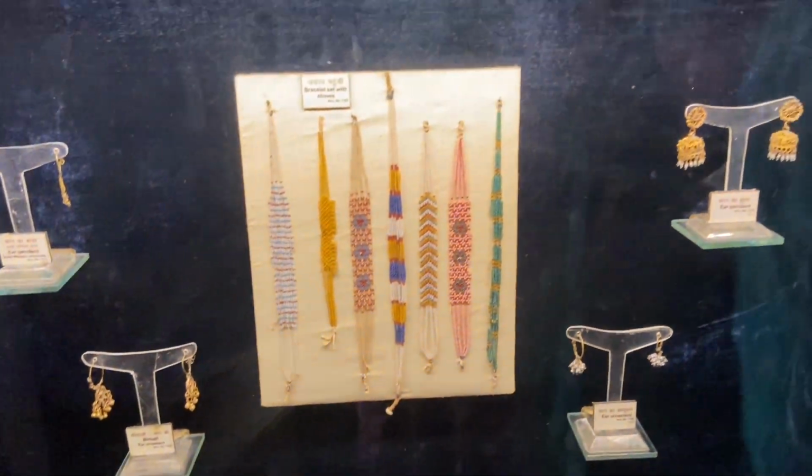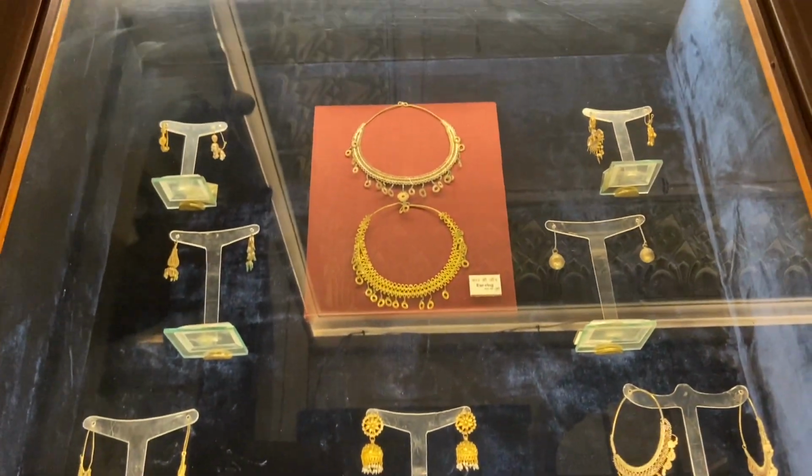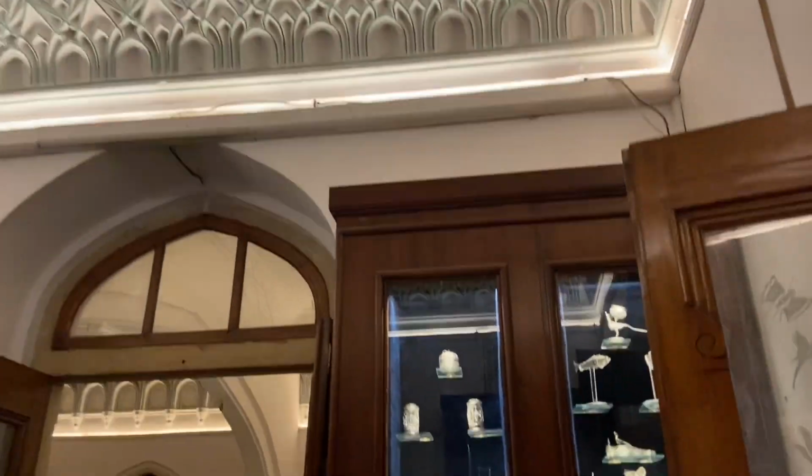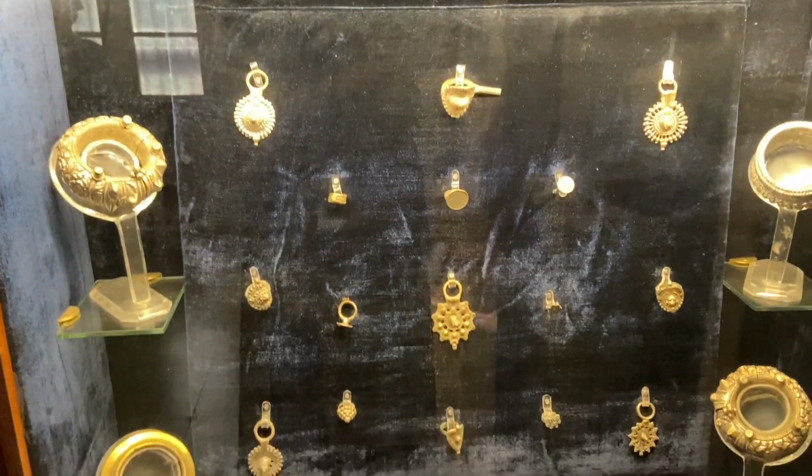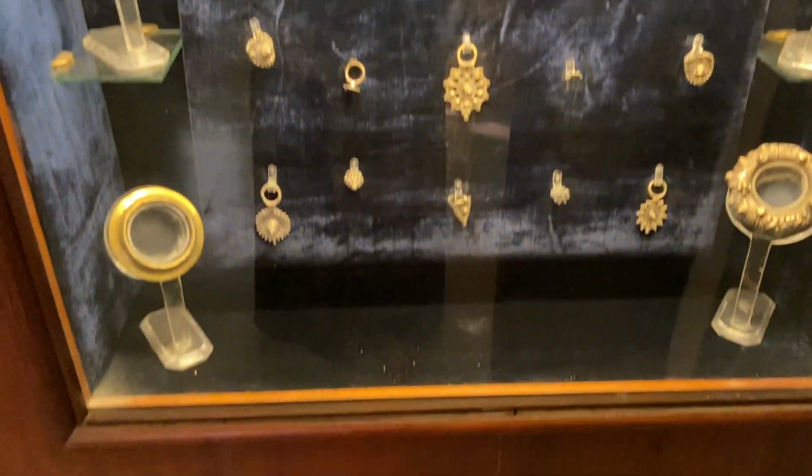In the jewelry gallery, you can see all the inexpensive ornaments worn by the peasants in the 19th century. They were usually made of silver and brass. Some of the objects you can see are anklets, rings, hairpins, bracelets, and necklaces.